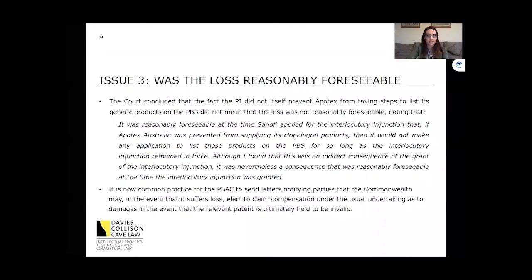The final question for His Honour to consider was whether the loss of the kind sustained could have been foreseen at the time the interlocutory injunction was granted. The Court concluded that the fact that the preliminary injunction did not itself prevent Apotex from taking steps to list its generic products on the PBS did not mean that the loss was not reasonably foreseeable, noting that it was reasonably foreseeable at the time Sanofi applied for the interlocutory injunction that if Apotex Australia was prevented from supplying its clopidogrel products, then it would not make any application to list those products on the PBS for so long as the interlocutory injunction remained in force.